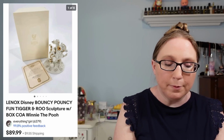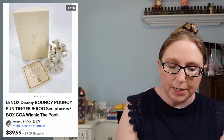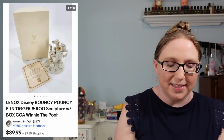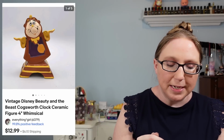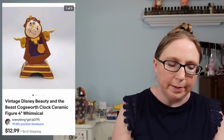Next item also came from an auction. This was for a Lenox Winnie the Pooh figure of Tigger and Roo. That sold for $89.99, and like I said, that did come from an auction. I sold a Disney Cogsworth from Beauty and the Beast figure for $12.99. Pretty sure that came from a yard sale, and I'd say I paid $1 for him.